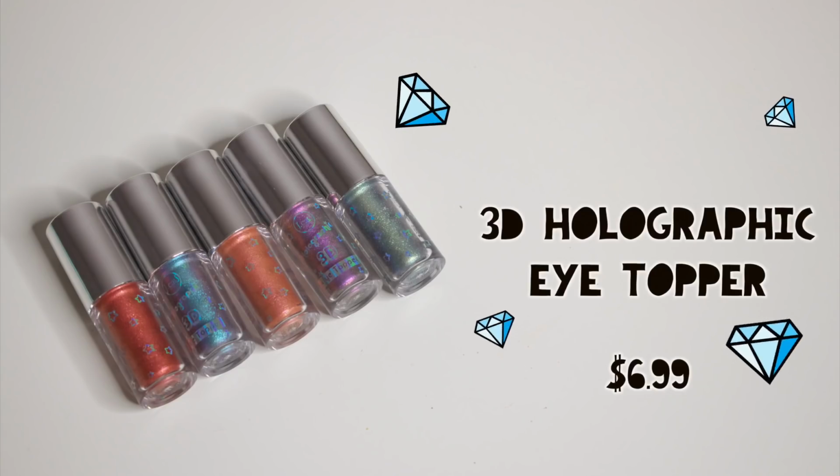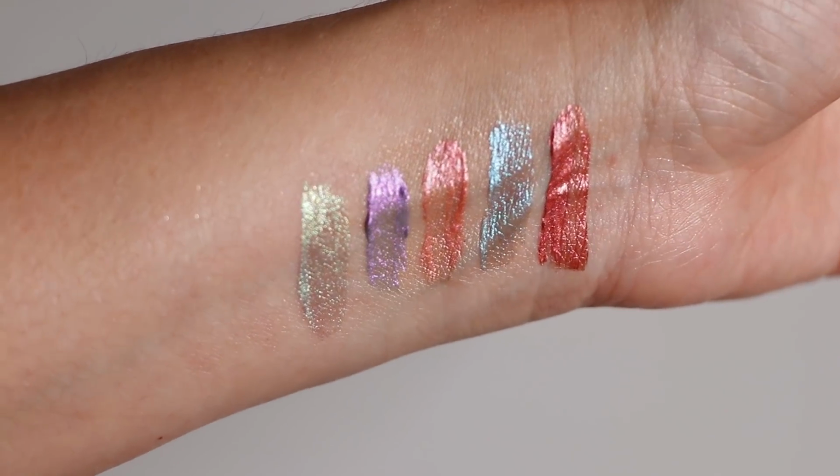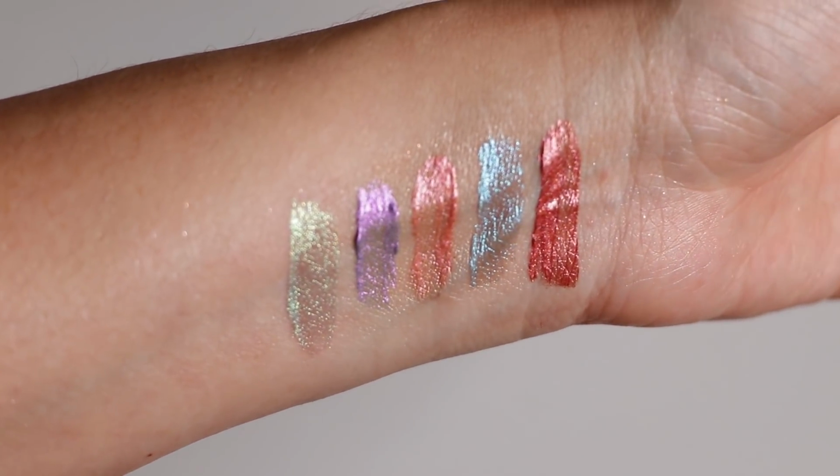These are the holographic 3D eye toppers. Now, this was another product where I felt like it wasn't fully consistent throughout the line. Some of them applied beautifully opaque, others were more patchy and I really had to layer, but then once you started layering, it got that, once again, wrinkly, creasy look. So I'm going to go ahead and do some quick swatches of these.